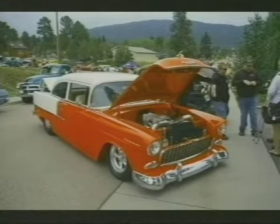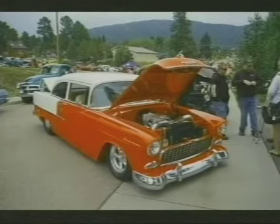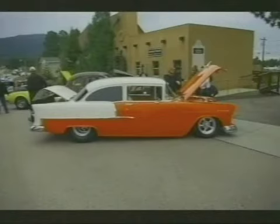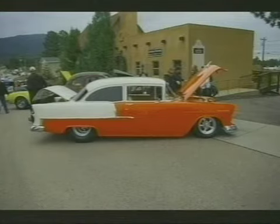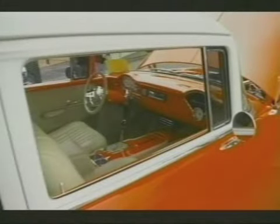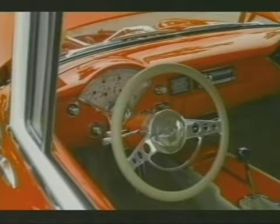Now most people recognize this kind of body style. 1955 Chevy. It's a two-door post car, and looks like he's got that lowered a little bit. It looks like he may even have this one tubbed a little bit. Those wheels in the back are pretty big. Nice interior. And what's really good with the Tri-5 Chevys, you can stick some bucket seats in there, throw a console in the middle, and it really looks like it was made for that vehicle.